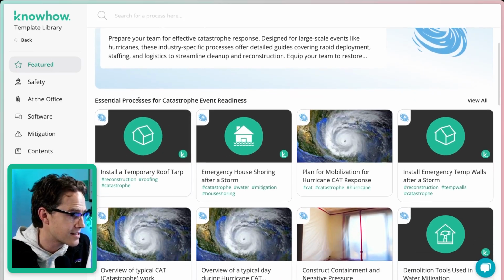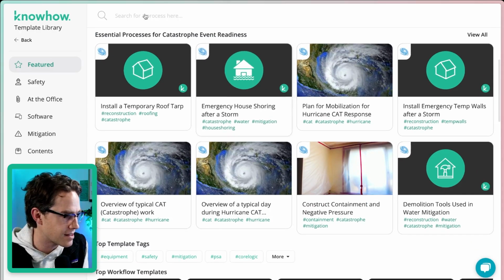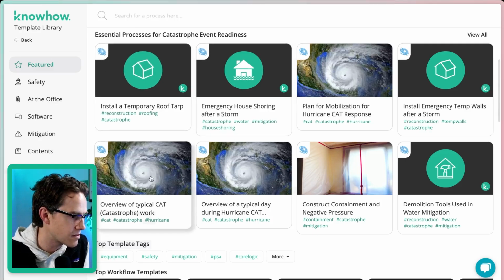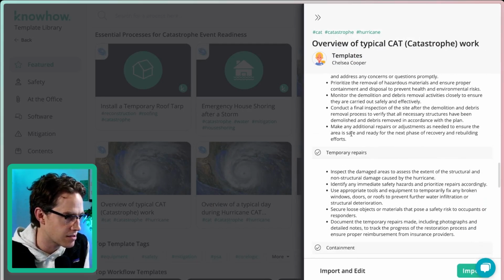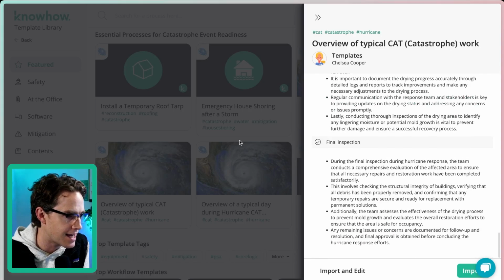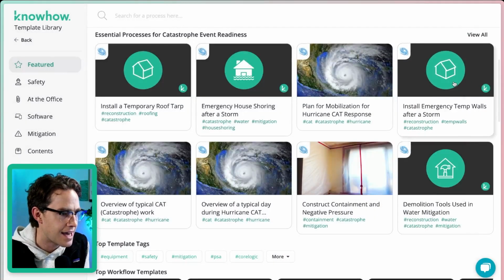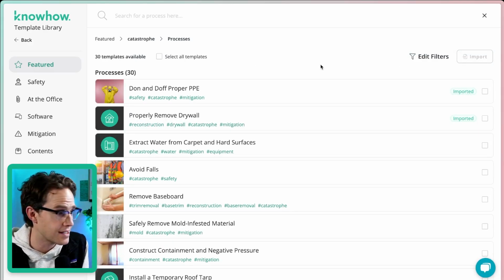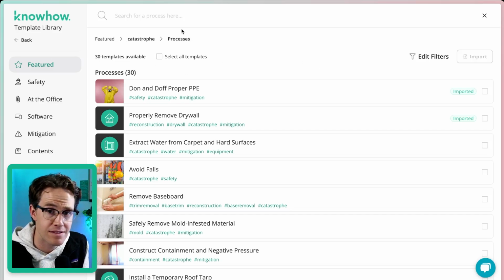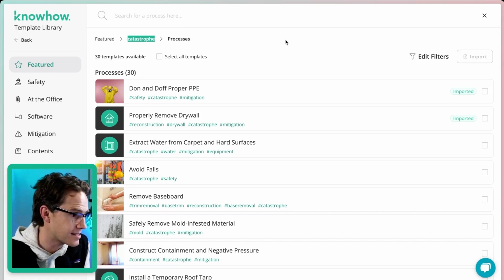And so here you can see these are essential processes for catastrophe event readiness. Here's 8 that we have featured, everything from installing temporary roof tarps to an overview of a typical CAT work. You can see here all the steps that we have in order to be prepared for this CAT work. We've also got links here as well, all the demo tools you might need to use. And if you click View All, you're going to see the list of all of these 30 templates that we have featured for this CAT event preparedness here. And if you're viewing this after the fact, just search for the term catastrophe and you'll find the exact same processes that we have here.